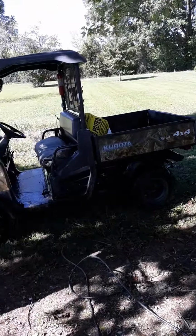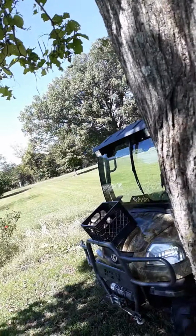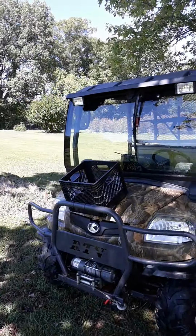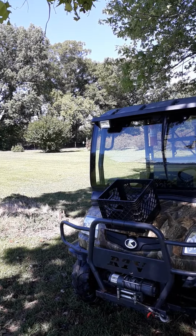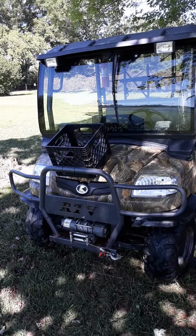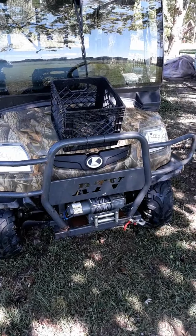Well, this is part two of the mud stuck. I didn't film it the second time, but I was telling y'all about the grading. When I came back through, I went over the grading. There's quite a bit of mud on that grading, so I sunk the Kubota again. Imagine that. Luckily I had an old winch.